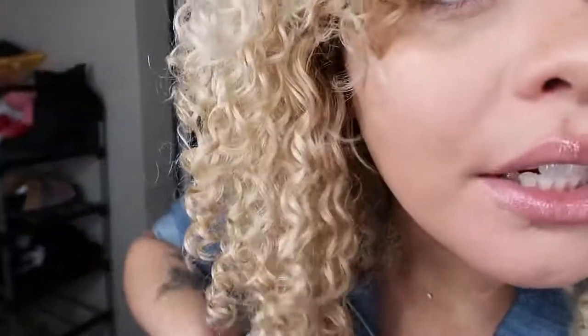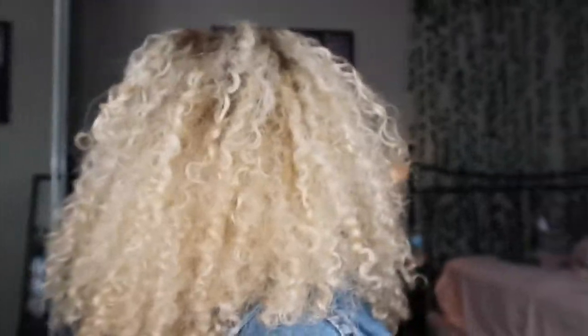But yeah, I love it. I definitely like it a lot. It turned out really good. You can see the front here is way more defined, and then if I show you the back, I don't know if y'all can see. The back is a little bit more at its natural state. It's a little more frizzy, but it gives your girl some more volume. Let me get in front of my ring light. Okay.